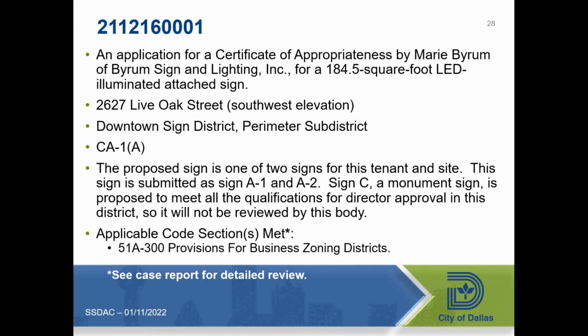Okay, this is case number 2112160001. It's an application for a certificate of appropriateness by Marie Byram of Byram Sign and Lighting, Inc. for a 184.5 square foot LED illuminated attached sign. The subject site is 2627 Live Oak Street. It is located on the southwest elevation. This is also in the downtown sign district. It is in the perimeter sub-district. It is zone CA1.